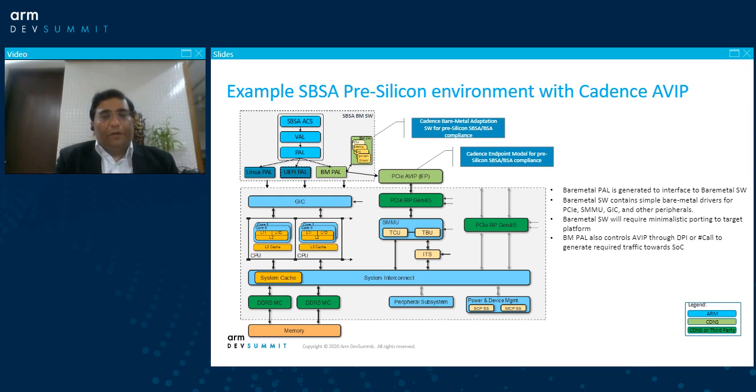What we do as part of the Cadence solution is we offer the controllable endpoint, which is our PCIe accelerated VIP. And this stack here on the top, coming from the SBSA Architecture Compliance Suite, and these layers of abstraction essentially are coming from ARM. So all these blue boxes come from ARM. ARM does provide the UEFI and PAL implementation, which allows you to run these tests on top of Linux or UEFI. What we do as Cadence is we provide you a BM-PAL layer, which allows you to run on bare metal pre-silicon on an emulator.